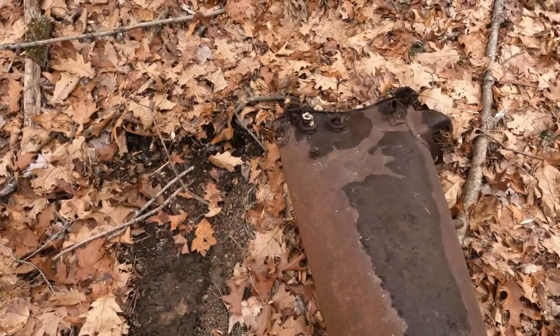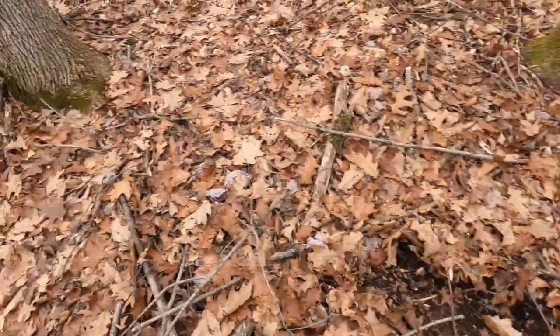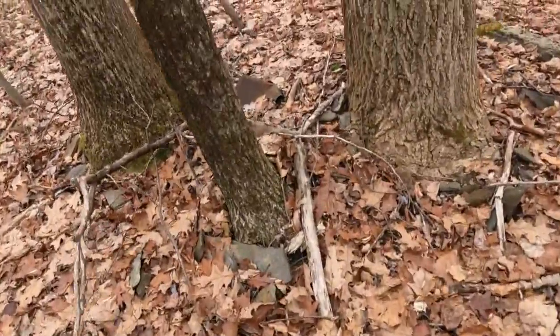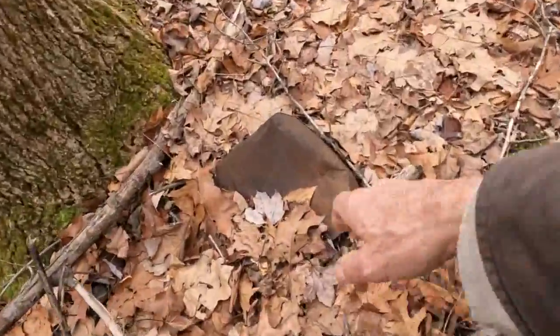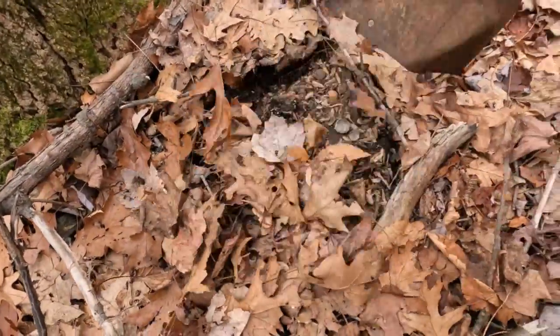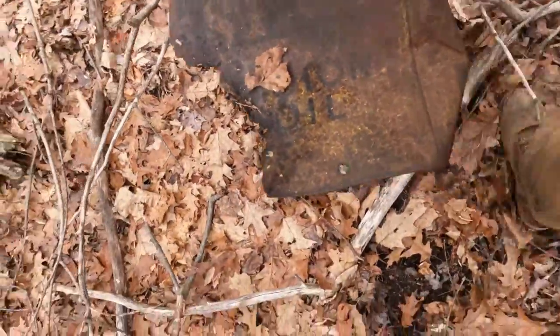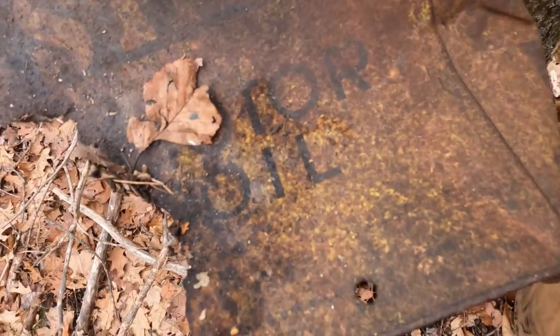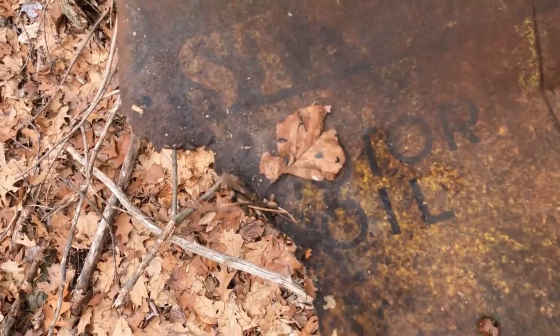Now kids, I know you know what transformers are in modern day. Those plastic toys that you make one thing out of another. What's this? Gas can. Oh, we got writing. Motor oil.